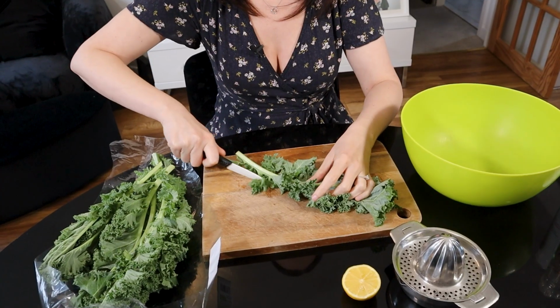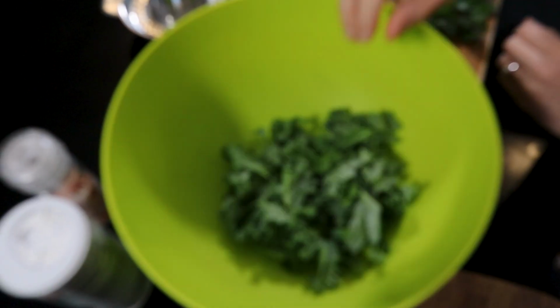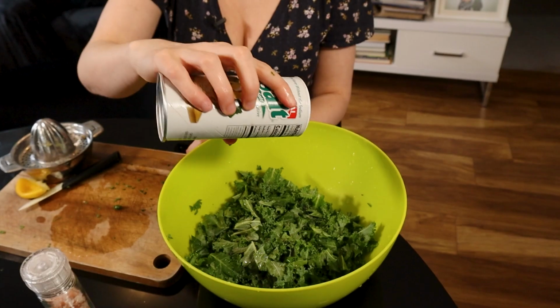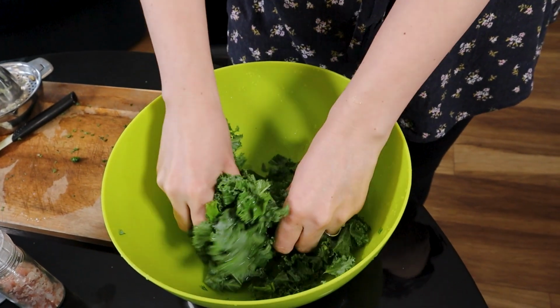What are we doing? Step 1. Get your kale, take your stalks off it. Now I'm juicing half a lemon. I'm going to add that into the kale, along with some salt and potassium salt. And I'm just going to massage it in to soften the leaves.